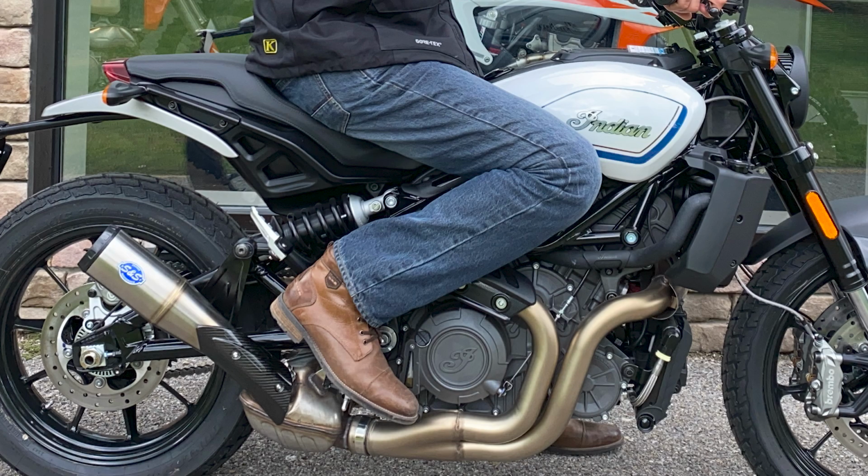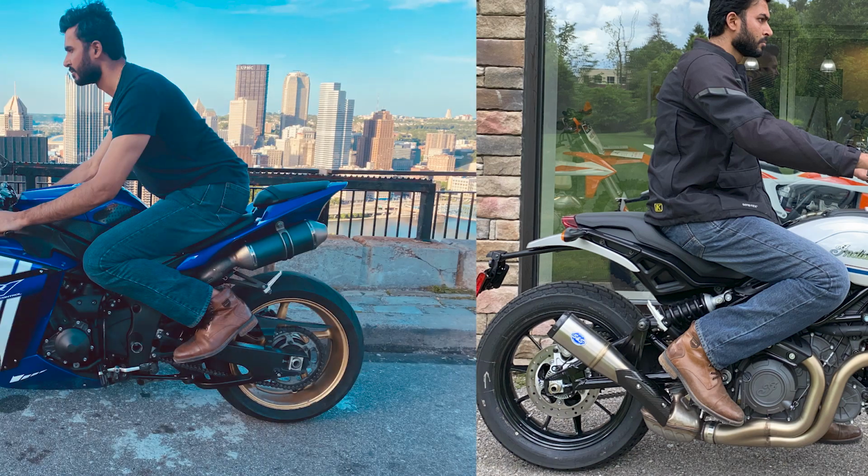So now something neutral. The knee angle is super aggressive on this bike. I was pretty surprised, but here's a side-by-side with the R1 I recently reviewed. And you can see the knee angle is pretty much identical. So if you are not used to riding in this position, you will definitely notice it and will find it uncomfortable. Me, on the other hand, I don't mind it at all. I've owned sports bikes, and I find this riding position to be pretty comfortable.